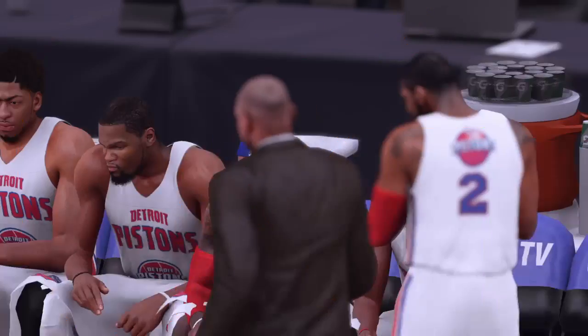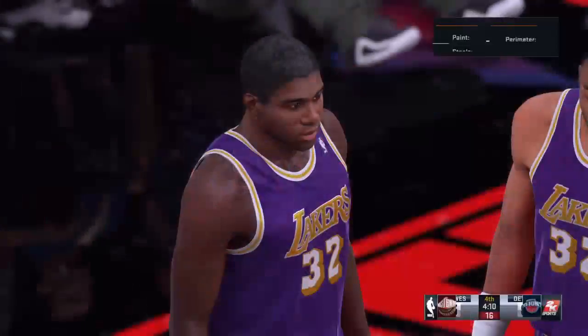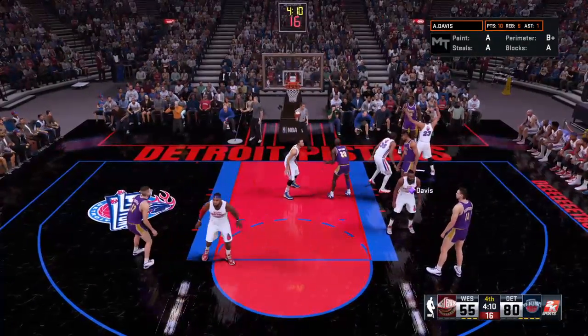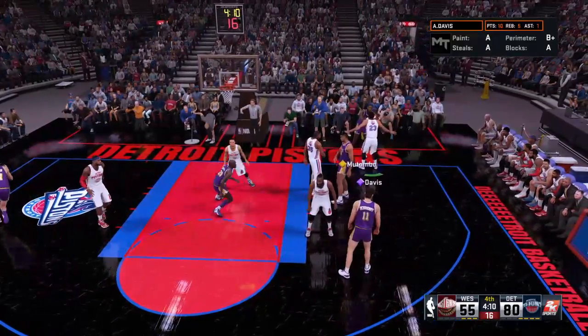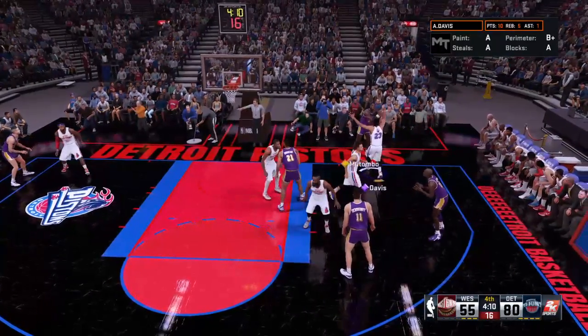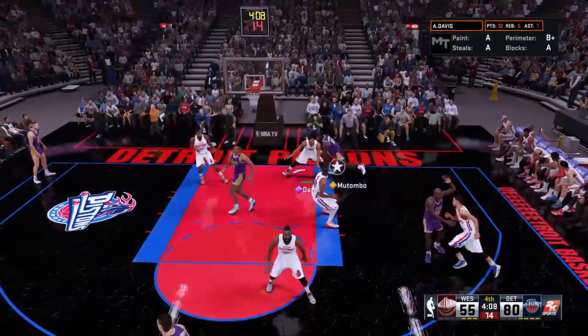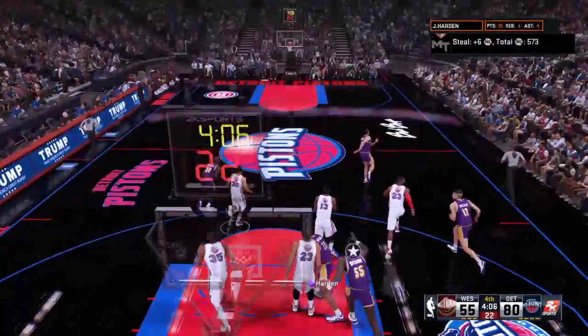One of the stories here, James Harden getting it done today. He just continues to light them up. They're going to have to find a way to make him work harder for his point. And we're around 2 minutes into the fourth quarter here. It's stolen by Davis.